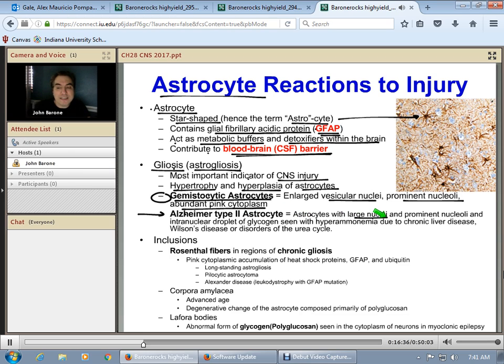Well, these are astrocytes that have very large nuclei, prominent nucleoli, so again, they're very active, but they have an intranuclear droplet of glycogen. They've got this little droplet inside the nucleus. Now, we see this when there's high levels of ammonia, okay? So that's going to be a problem with your liver detoxifying. So we're going to see this with chronic liver disease patients, like cirrhosis patients, like patients with Wilson's, and of course, disorders of the urea cycle. If you have trouble with the urea cycle, you get hyperammonemia, you're going to see these Alzheimer type 2 astrocytes.